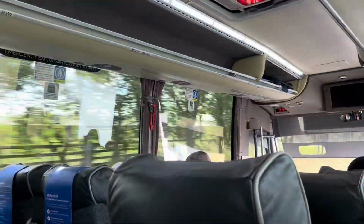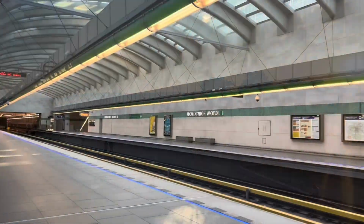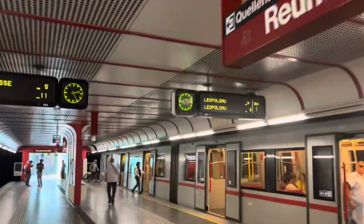Previously on the Central European Odyssey, we travelled to Prague and explored the city on each of the 3 metro lines A, B and C, green, yellow and red. In this episode we travel from Prague to Vienna and start metro line adventures on the Austrian capital's U-Bahn system. So that's 4 days in Prague completed.